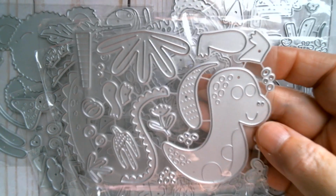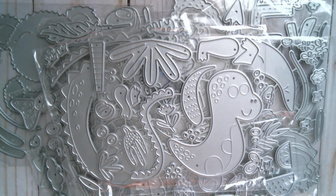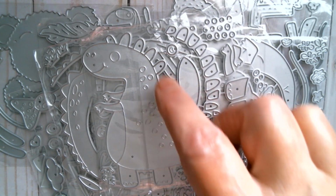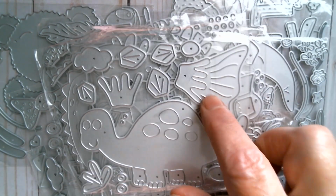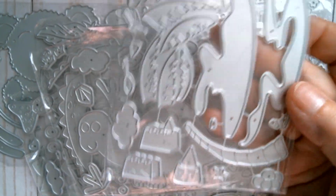Here's another cute little one with all of his greenery and his little cactus. Another one with all the pieces so that you can put all of the spines back onto it. And then here's another cute one who has a volcano. So that's the dinosaurs. And another bundle I'm opening here, which is, oh, that's really cool, look.